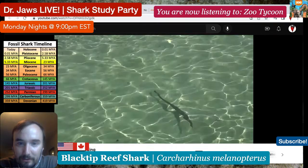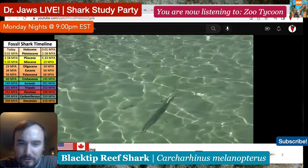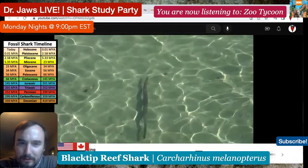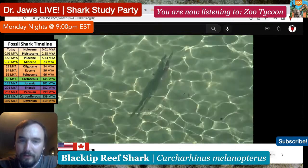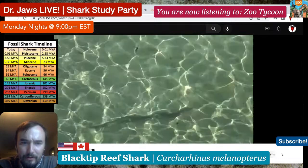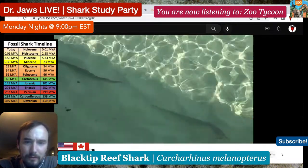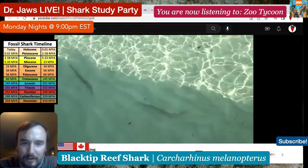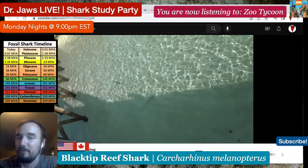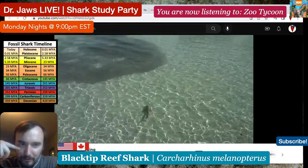So. Also, what is this? That looks like a needlefish almost. No, not a needle. Well, actually, yeah, kind of. That's a weird fish. This is a totally different part of the world, but we have something similar in the Chesapeake Bay. I don't know, what is this? That really reminds me of needlefish, but that is a weird looking fish.